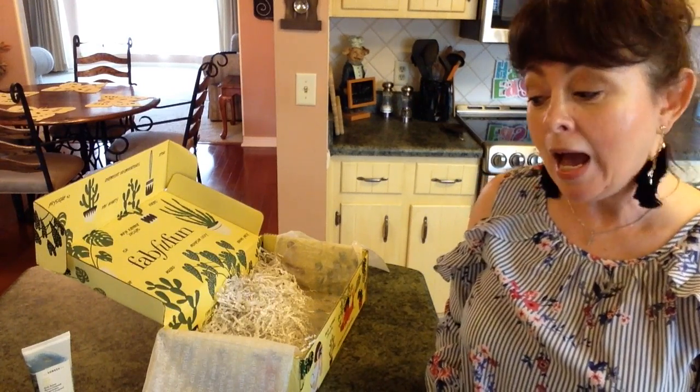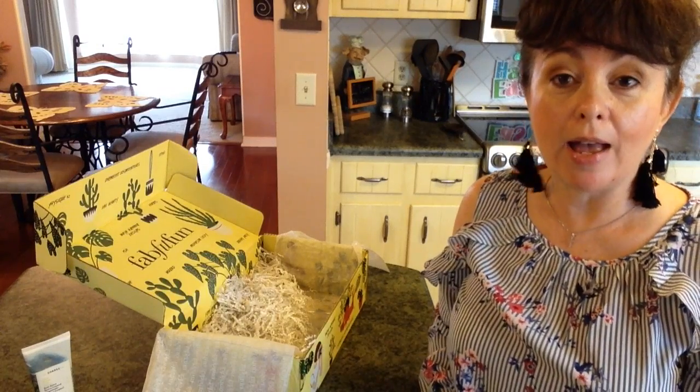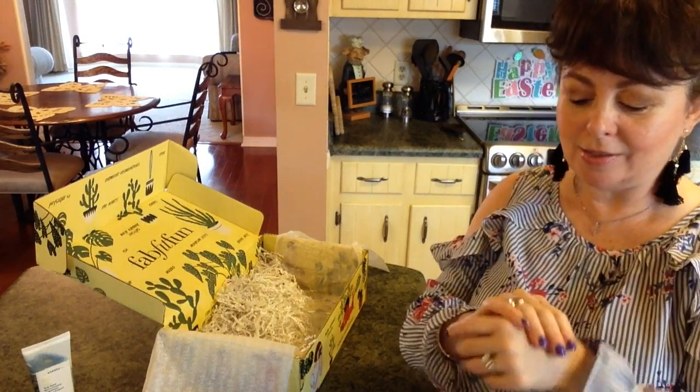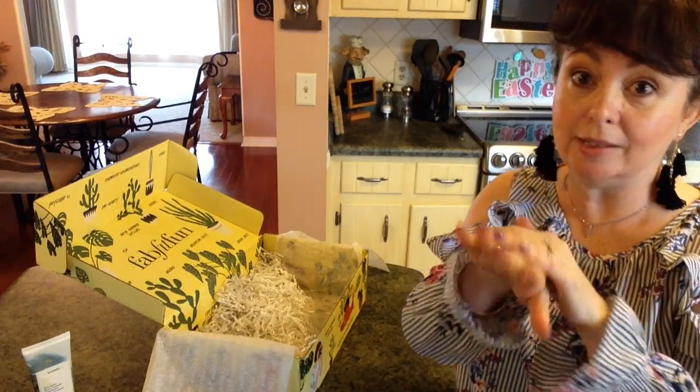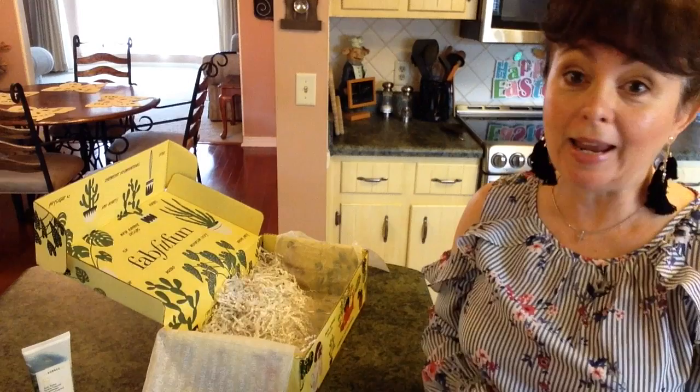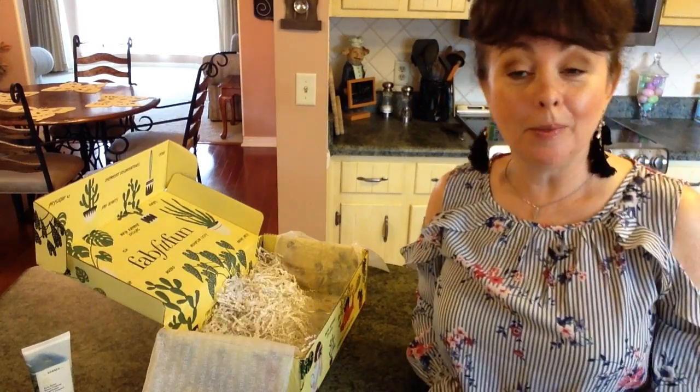I really like this box too. I didn't know if I'd like it as well as the winter box, but I really do like it, and this Corez is great. And this Murad lotion is wonderful. So I can't say enough about the items that were in this box.